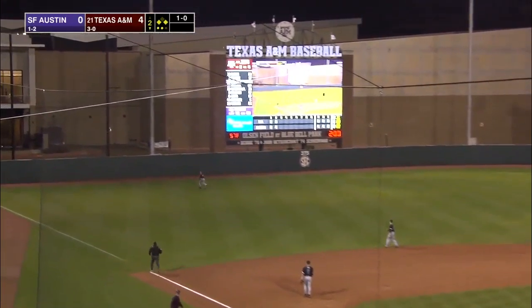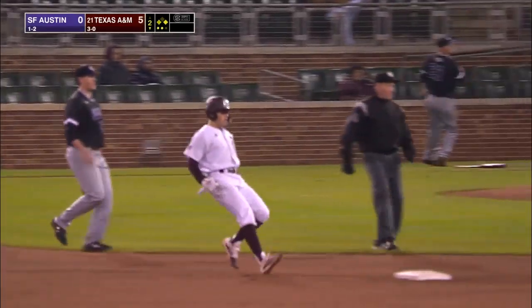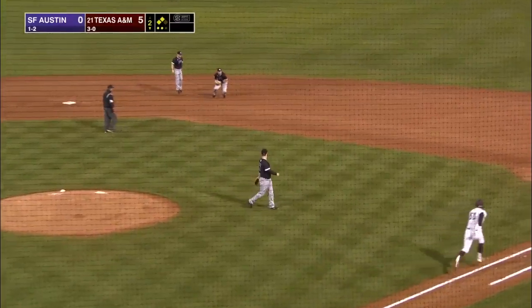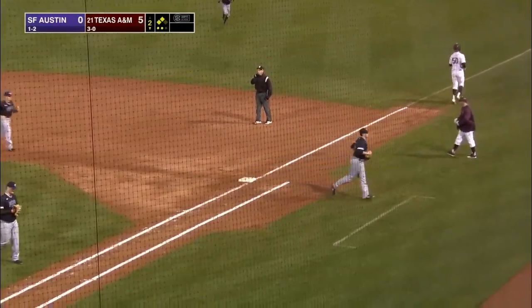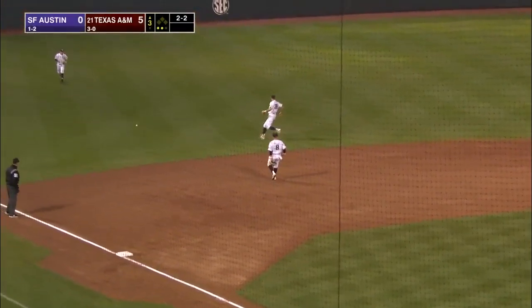That's hit well by Logan Sartori to left field. And that is off the wall, and the Aggies have another one. They'll stop Barker at third. Well, back to action, and Will Frizzell. The Aggies have batted around. He led off this inning, but now he'll bounce out. Four innings last year against SFA allowed one earned run in his first career start as an Aggie.